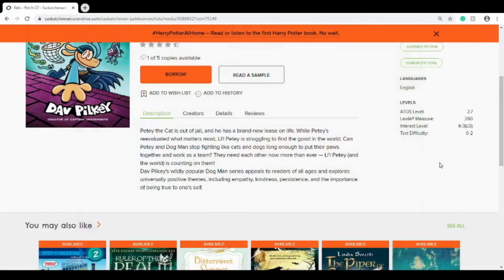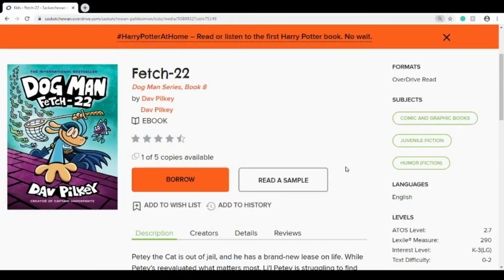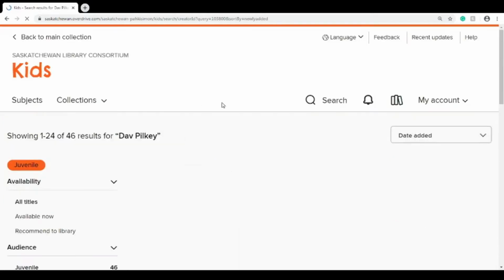If you like a particular author, you can click on their name and it will bring up all the books by that particular author. So you can see that here.